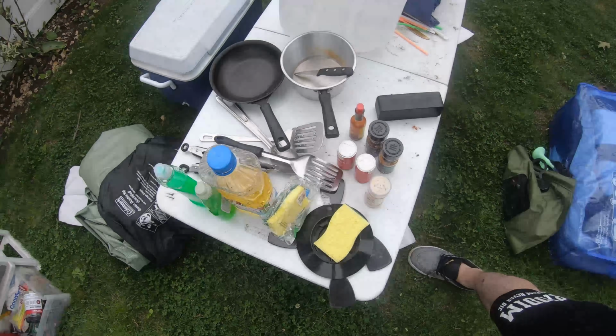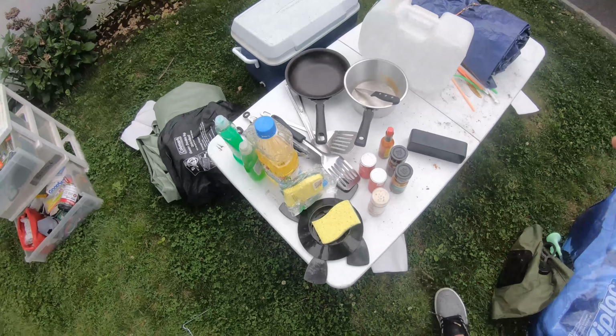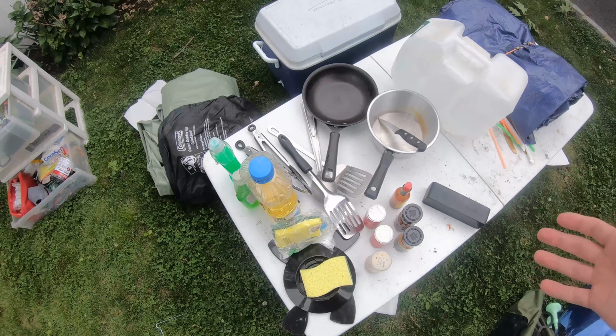All right guys, dishes are done. I just wanted to give you guys an overview of what I would bring if I was going to be cooking at a festival and camping.